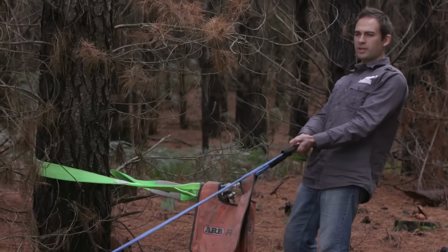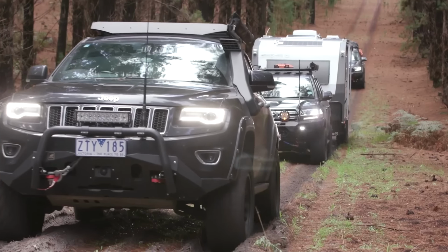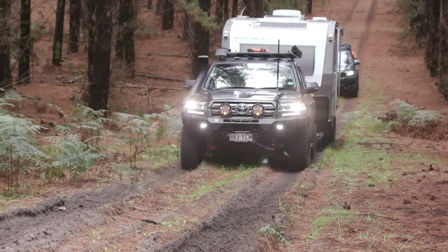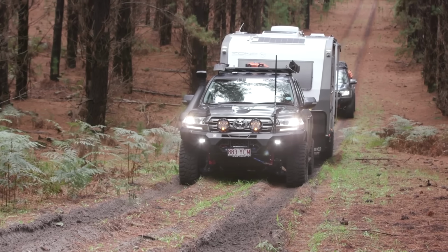All right, Glenn, wind it in. This is the thing about pine forest, any sort of big forest, there's no sun getting through to dry things out. So we've had a bit of rain here, we've got a covering of pine needles, we've got a soft sandy loam underneath. It's all soaked it up, so it felt great until he got here, and then it just started to sink. A little bit of self-winching, and 200 will be over the hill.